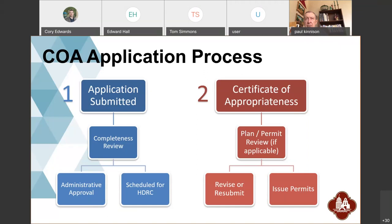So the best example is driveways. There's not a permit required for flat work on a residential property that's less than 12 inches in depth. And so that's going to be driveways, sidewalks. You could even pave a lot of your front yard just as a parking pad without a permit. Now, that doesn't mean you don't need approval if you're in a historic district. So the COA is still needed for that type of work in a historic district.